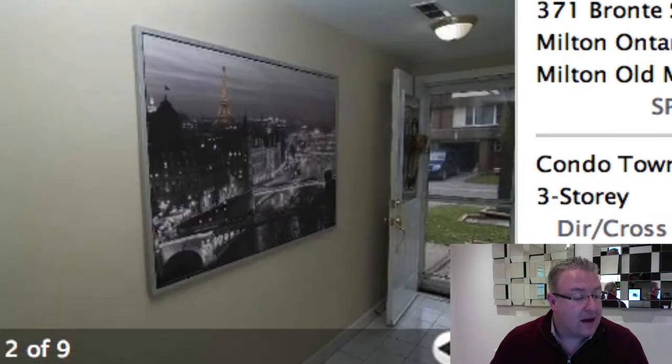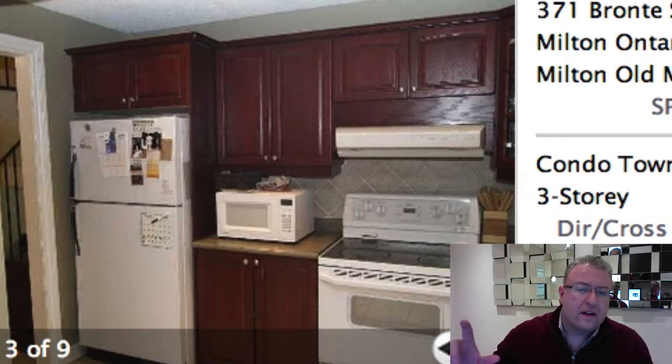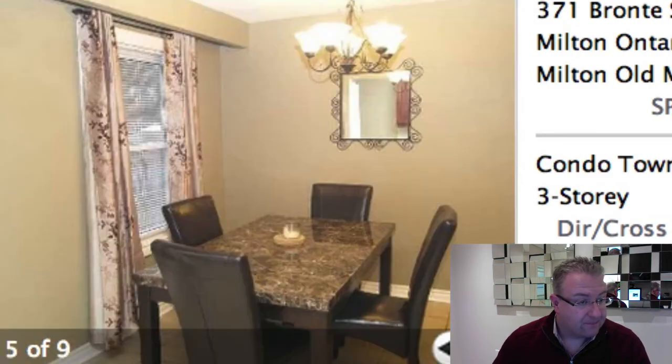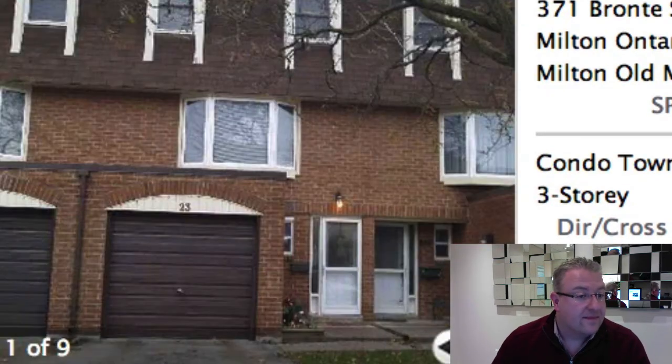You have a powder room on this level, and it's set up where the stairs, 4 or 5 stairs up. Some renos in the kitchen. This is basically what you get for $280,000. Really finished basement here. 3 bedrooms. It's got a small yard here. And I think this is a good deal.